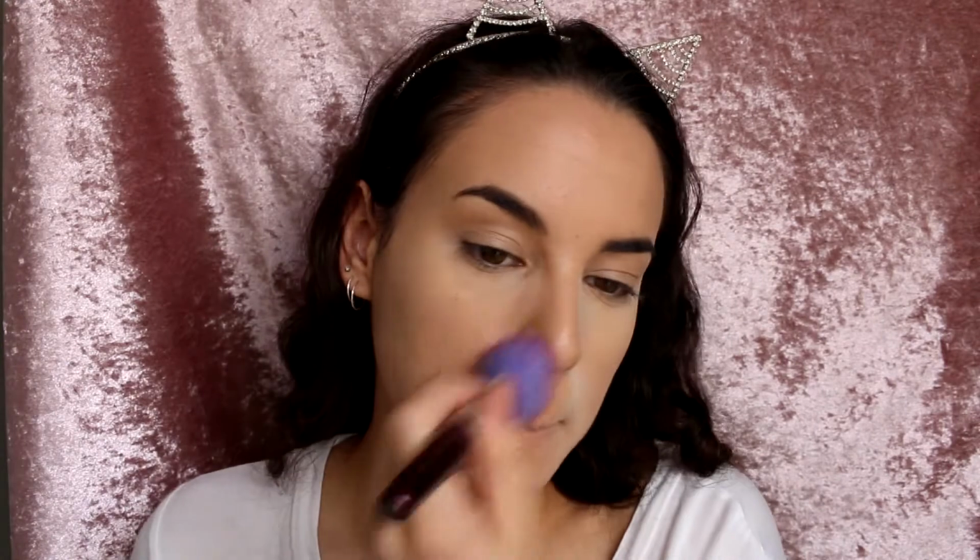I'm not going to be using any coloured powder today because I want to see if it oxidizes or anything like that. So far, I haven't noticed any color change, which is really good. So let's just hope it stays like that. Okay guys, so I'm just going to do the rest of my makeup and I will be right back.